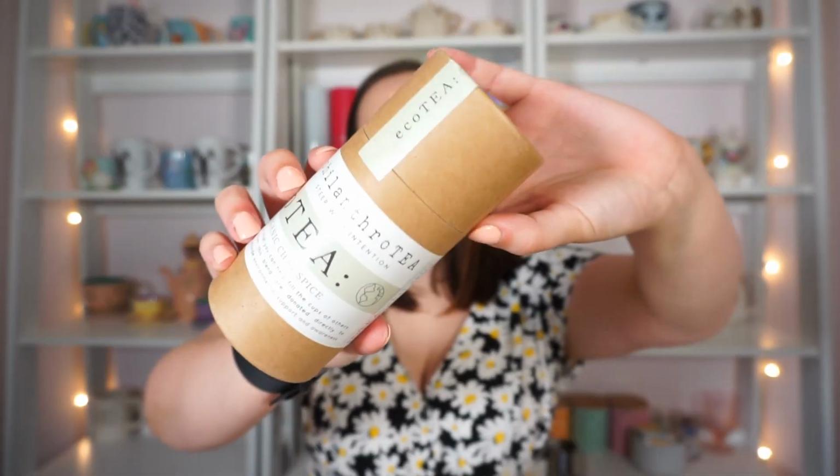So we have 4 teas, which is a lot, and these are all big. Let's see if it shows how many ounces. 2 ounces of tea in each one. So for me, that's probably at least 10 cups of tea per container. So this is a lot of tea. The packaging is cool. It's these cardboard containers, made of paper, probably environmentally friendly.